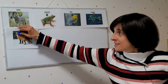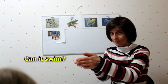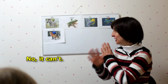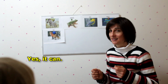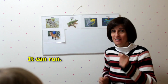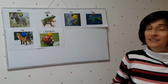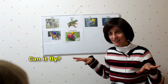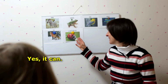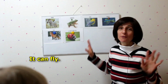Okay. What's this? Fox. Yes, it's a fox. Can it swim? No, it can't. Can it run? Yes, it can. So it can run. Okay. Next, we have a ladybug. Yes, it's a ladybug. Can it fly? Yes, it can. It can fly.